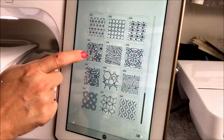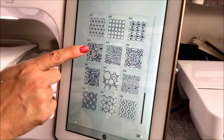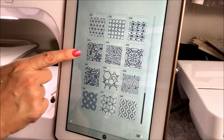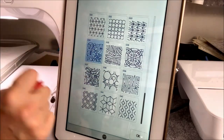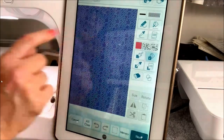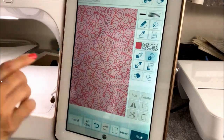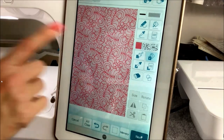It's the feathers that were built into one of the upgrades for the other machines, but this one is built in for the Solaris. So we have the feathers. We also have cute little circles. I'm going to choose the feathers and touch OK. When I touch the screen, because I still have my fill bucket selected, it's going to overwrite that stipple that was showing on the screen.